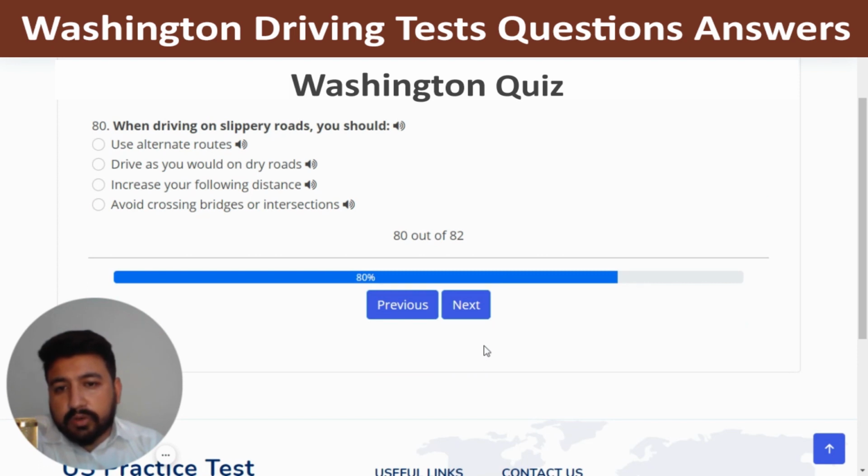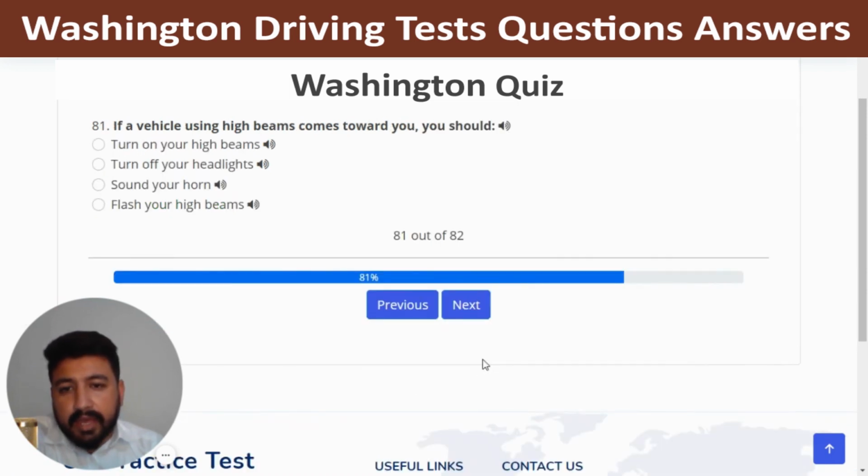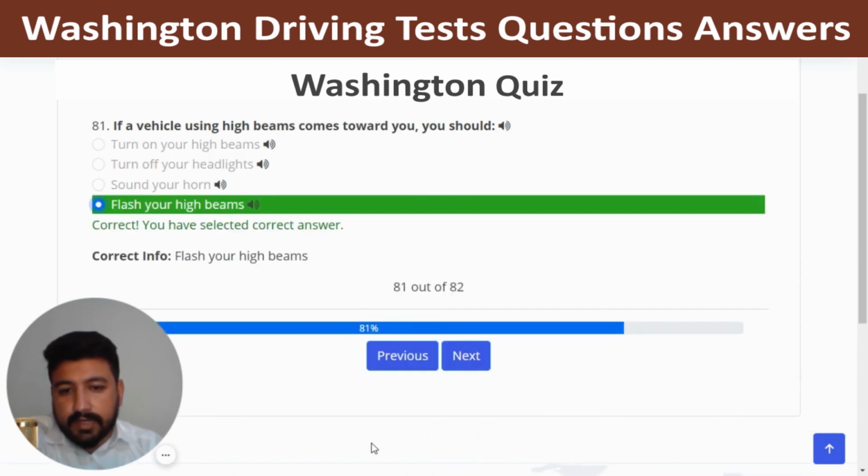When driving on a slippery road, you should increase your following distance. So I'm going to click on the third option, right, and next. If a vehicle using high beam comes toward you, you should. The right answer is flash your high beam. So fourth one, right, next.